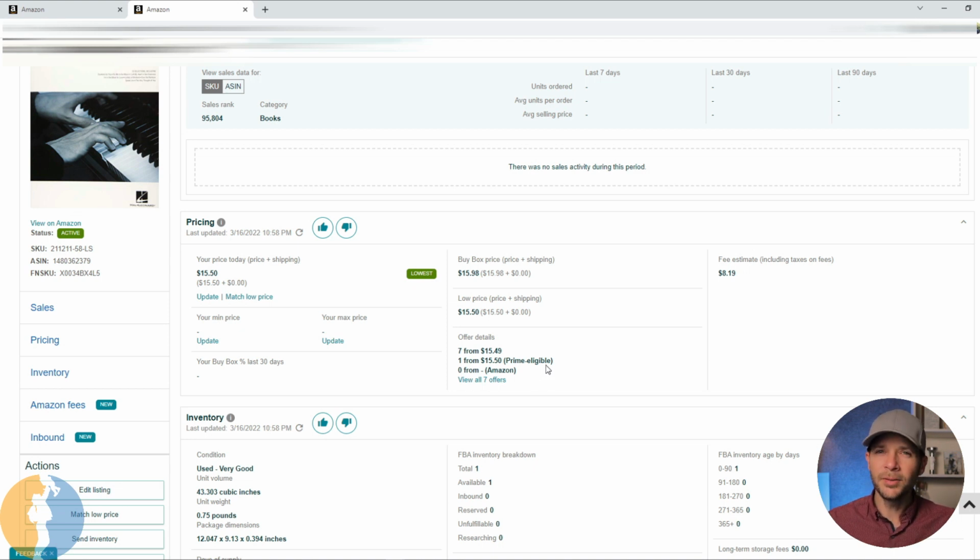So the thing is, when we're doing the other method, we really want to make sure we're filtering by Prime. And this kind of already tells us what the lowest price is by Prime. And there's only one other one that is Prime. Now, as we're going through this, we can use this, and this is plenty enough information if you're looking to just be the lowest price.